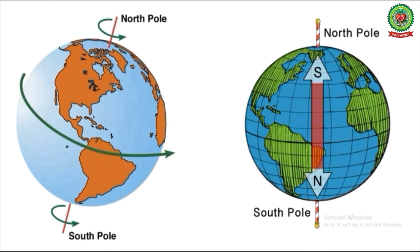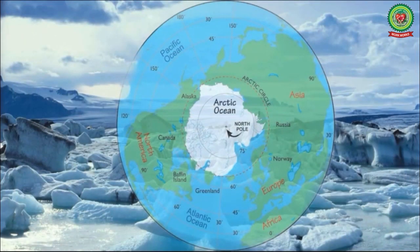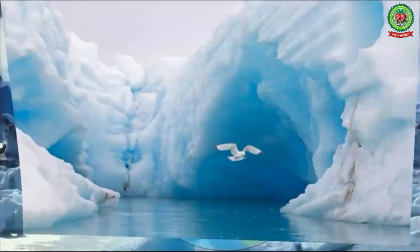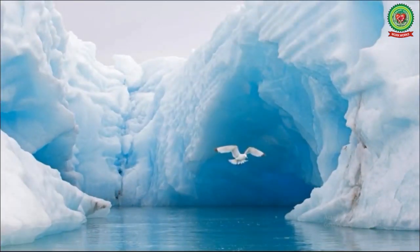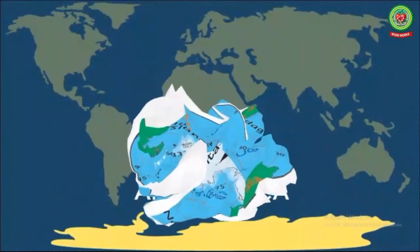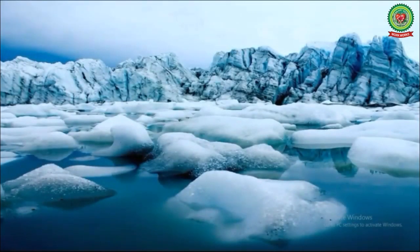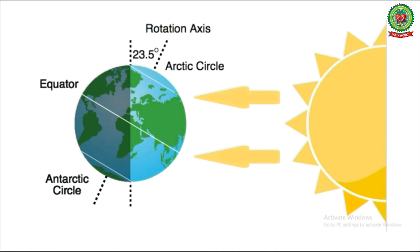The North Pole is at the top of the earth and the South Pole is at the bottom of the earth. Number 1 is North Pole. It is the northernmost point on the earth. This pole is surrounded by the Arctic Ocean. Number 2 is South Pole. It is the southernmost point on the earth. It is located on the continent of Antarctica. Both are very cold and icy places. The poles have 6 months of daylight and 6 months of night.